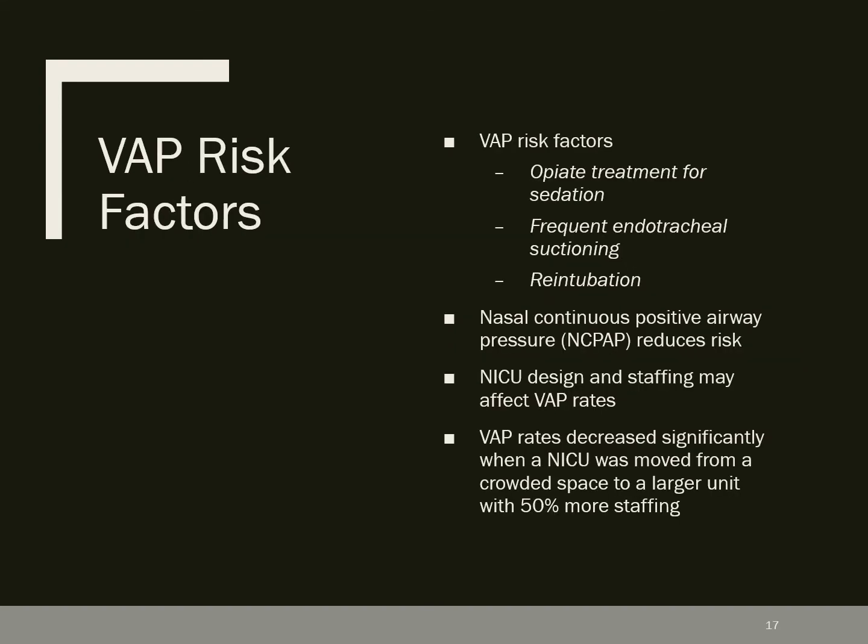Let's explore some of the risk factors of VAP with the neonates. Evidence has shown that there are certain risk factors, especially with this population. For example, any use of opioids for sedation or pain management has been shown to increase the likelihood of getting VAP. Also, frequent endotracheal suctioning. You should not just suction a patient every Q2 or Q1, whatever; only as needed.